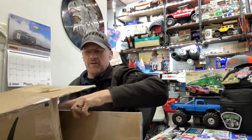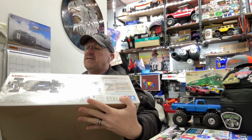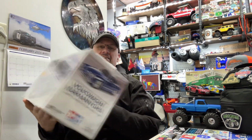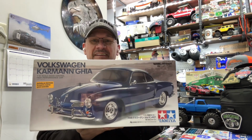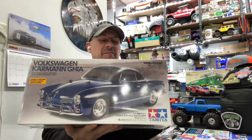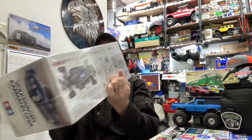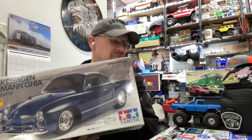And we have a brown box. Without further ado, it is the M06 chassis RR Volkswagen Karmann Ghia. This one's going to be fun. Oh, this is awesome. I appreciate it, Bryce.